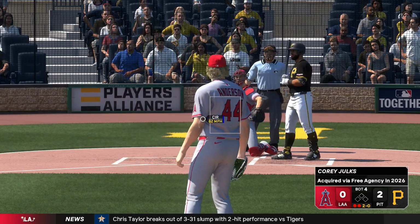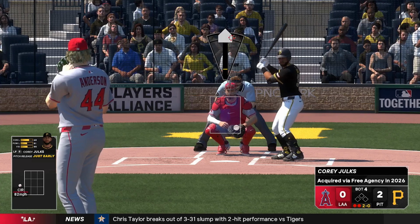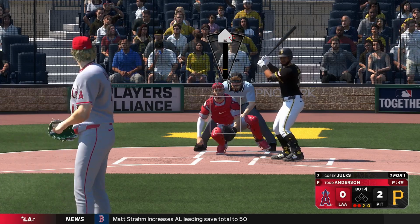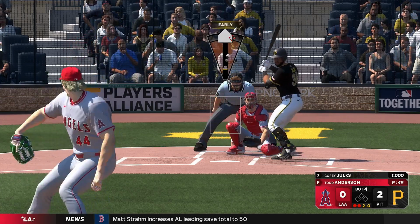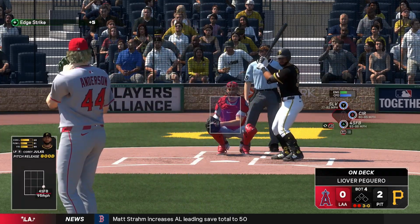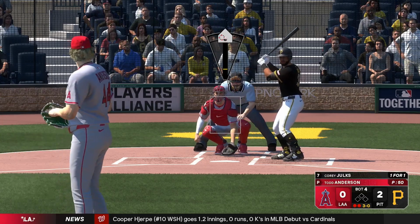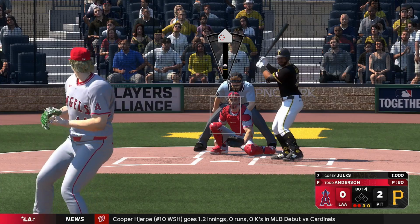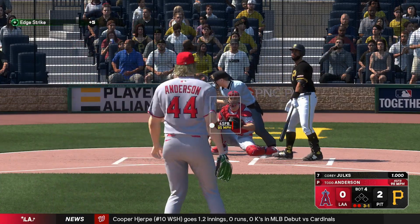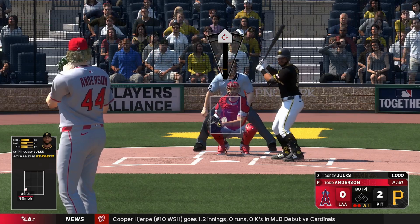And another ball. And that one is inside. Well, I would expect in this 3-0 count, you're taking all the way. See if they'll walk you. Next offering is in for a strike. 2 down, nobody on. We're here in the bottom of the 4th.